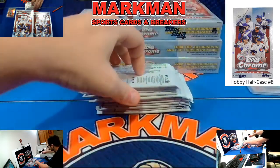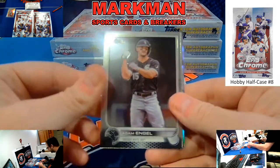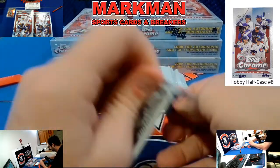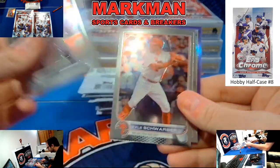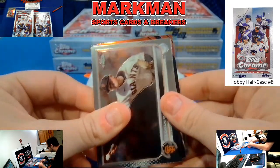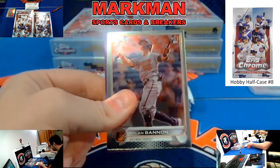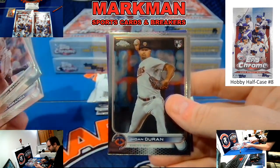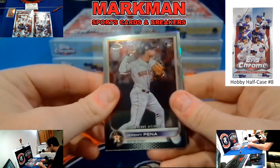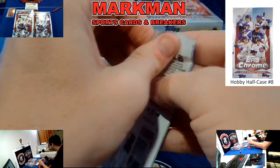MJ Melendez. I think we've only hit 1 purple rookie so far. Coming to the back end of box number 1. Joe Ryan. Justin Verlander there. Nick Allen. Wander Franco, Shohei Ohtani. Bannon, Miranda Duran. Pena, Devers, Perez. Any Pena, that is a debut Pena, but all Penas will get penny sleeved and top loaded.